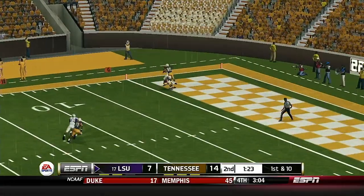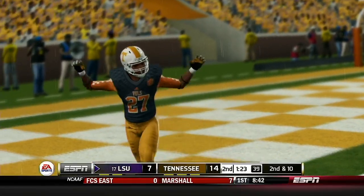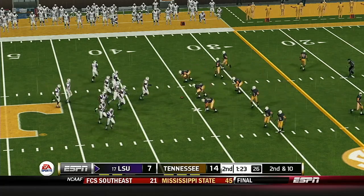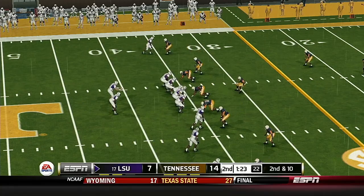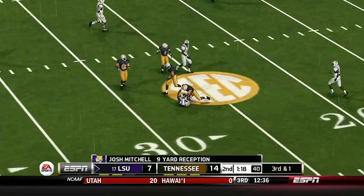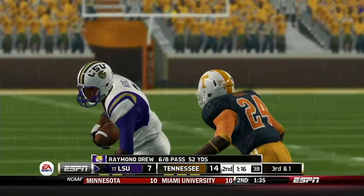He heaves it to the end zone. In and out of his hands. Plain and simple. If he doesn't come in with a hard hit to knock the ball free, that's a touchdown. That makes it second and 10. And he hits him hard at the 26. That'll make it third and one.